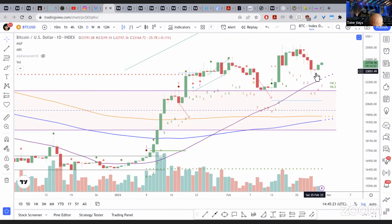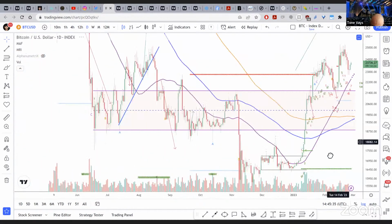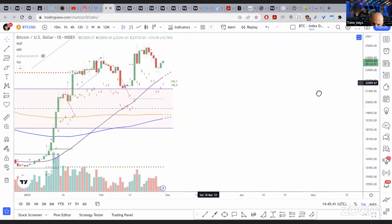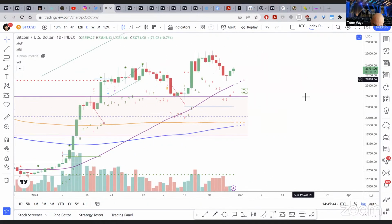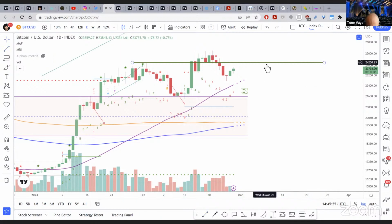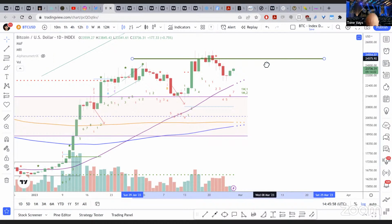Daily chart. I was kind of hoping that we would touch this moving average one more time. I really want to see us hit 22,000 without going under. That was what I was hoping for. I didn't get it again. We can still get it, but I would be ecstatic to see price of Bitcoin break 25K. 25K is my... it's got to be 24.5. Let's split the middle here.